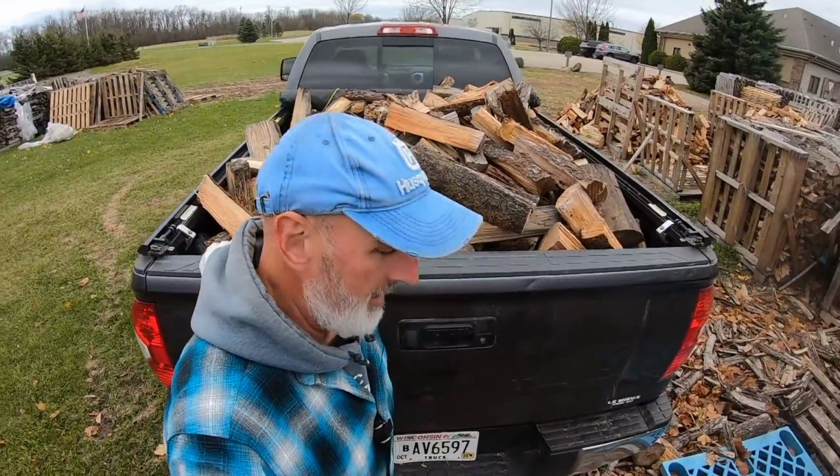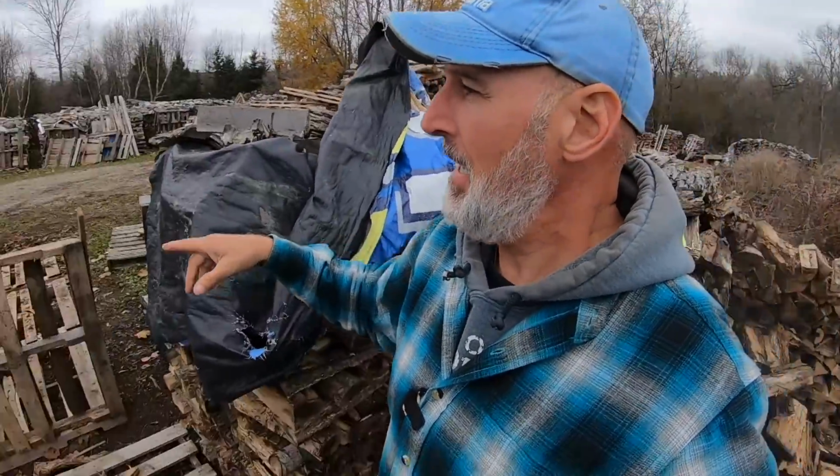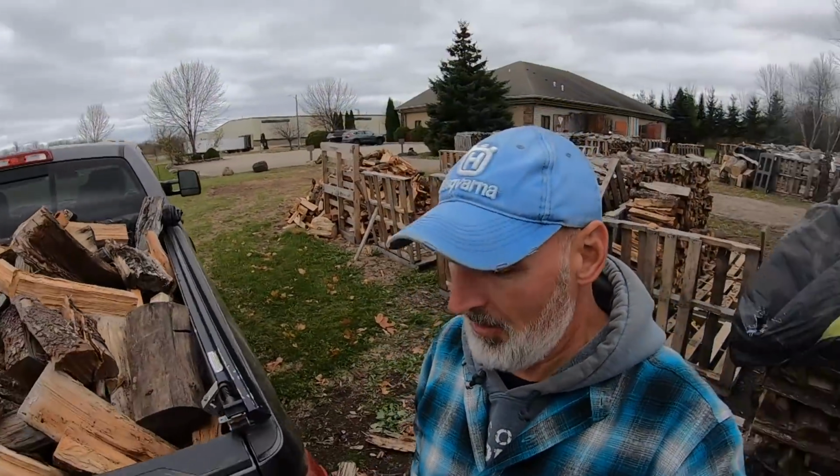There it is. It is in. I put in first maple, and I backed up over here, and this was a bunch of ash, and there's a little bit of poplar, but mainly ash. And then this pile over here, I took a bunch of cherry from, so it's all loaded up. So there it is, ready to go and be delivered to a happy customer. Down the road we go again.